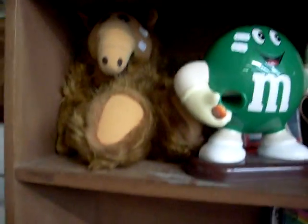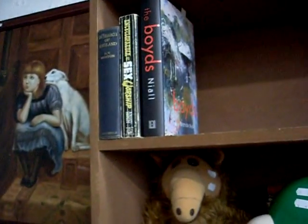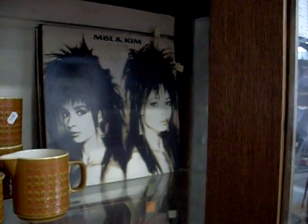But yeah, there's heaps of cool stuff, heaps of Man's magazines, cool little lot of kids' toys up the top there with a little possum from Shell's Neighbourhood. Nice little lot of books there with the book on the Boyds. Heaps more records, B-52s, the Go-Go's, bit of Belinda Carlisle, Simply Red. Big lot of Mel and Kim up the top there.